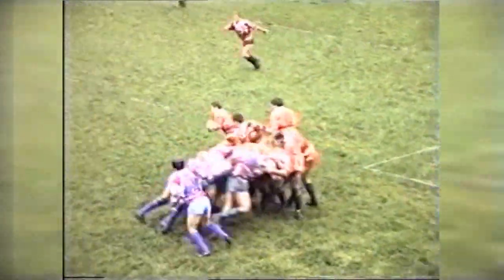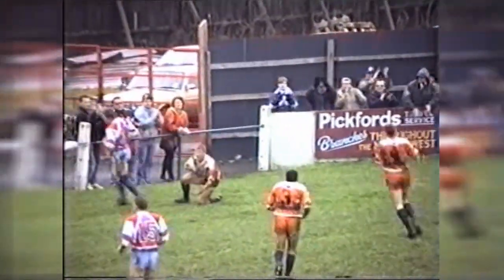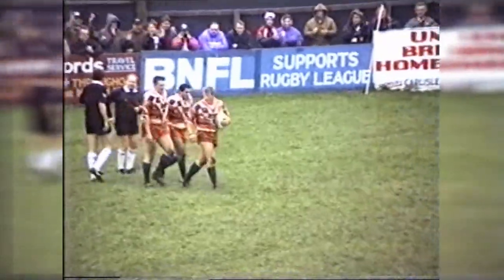Oh, the ball's in, it's out to Rovers, Brett Daunt to Martin Pearson, through the gap, Martin Pearson, can he go all the way? Martin Pearson still going, he is going to go all the way. Oh, beautiful try that by Martin Pearson. Showed a clean pair of heels to all the Carlisle defence. Good play that though by Brett Daunt.